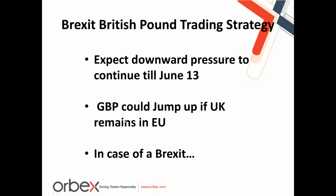And if the first scenario on the day is that the majority of the British people votes for a Brexit, and in that case, initially, we could see a jump. I'm sorry. Let's talk about this one first. So let's go in order. Let's say the majority voted for the UK to remain in the European Union. So initially, we could obviously see a jump because that is good news for the people who are fearful of a Brexit and the impact that it could have on the UK economy.